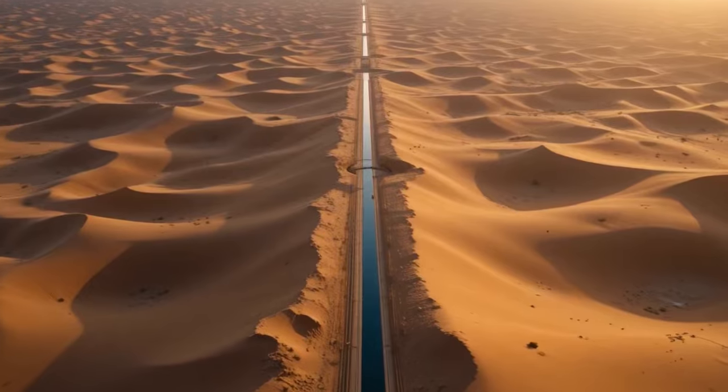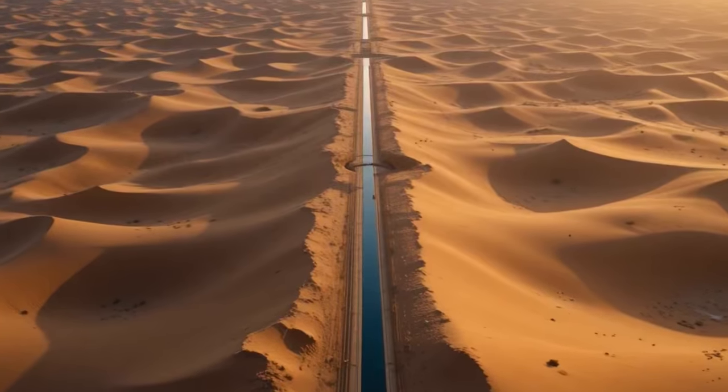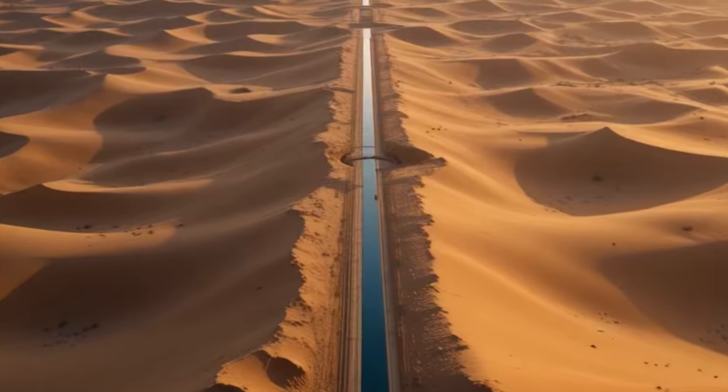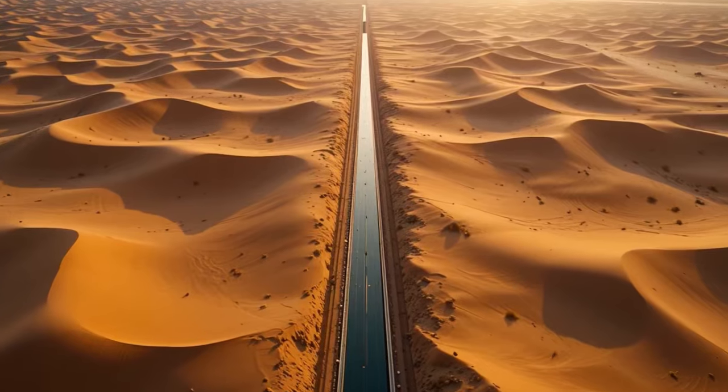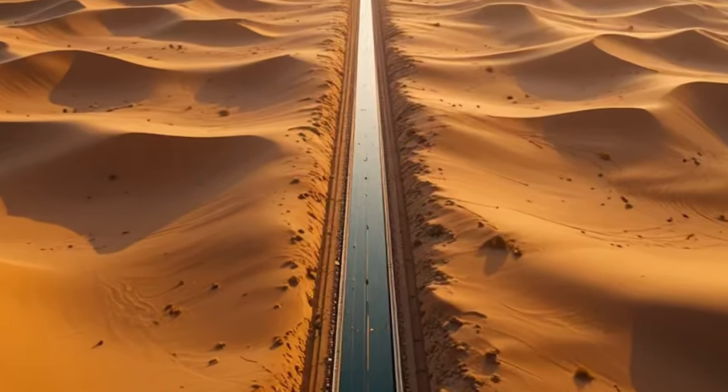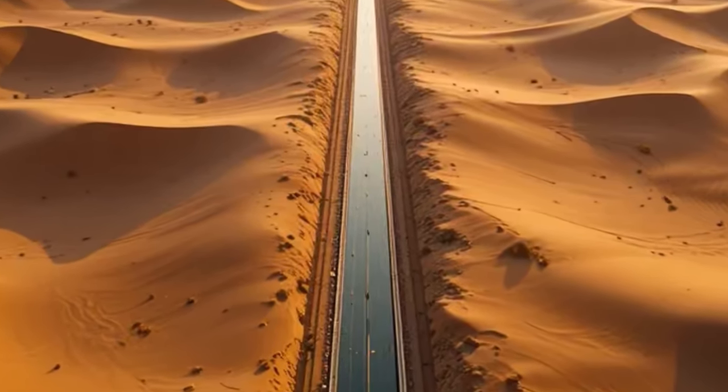The Desert Water Project was officially approved in 2000 with an investment of nearly $3 billion US. With that level of commitment and vision, Israel didn't just turn seawater into life. It challenged the desert itself, forcing rivers to flow through the sand.